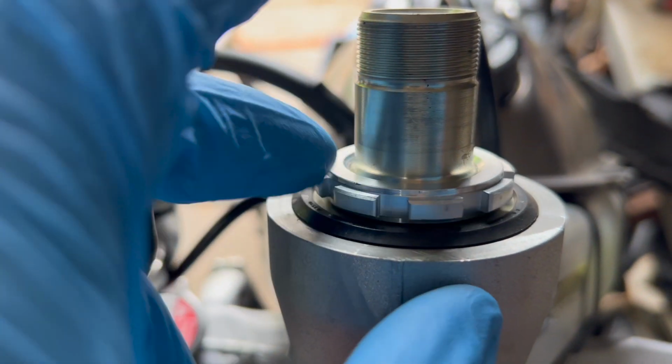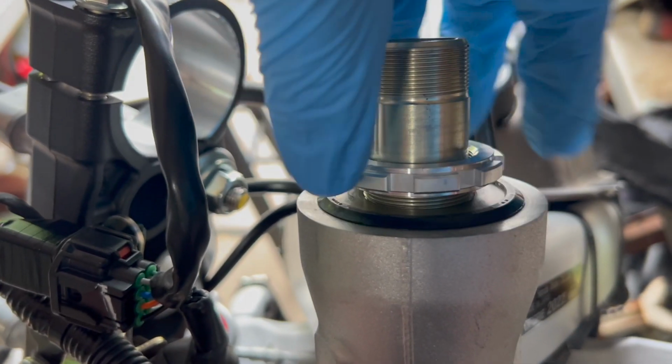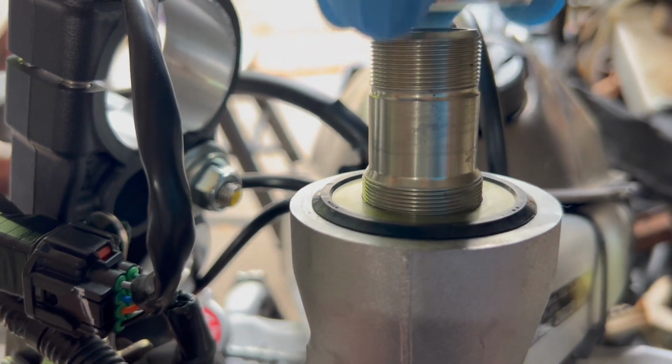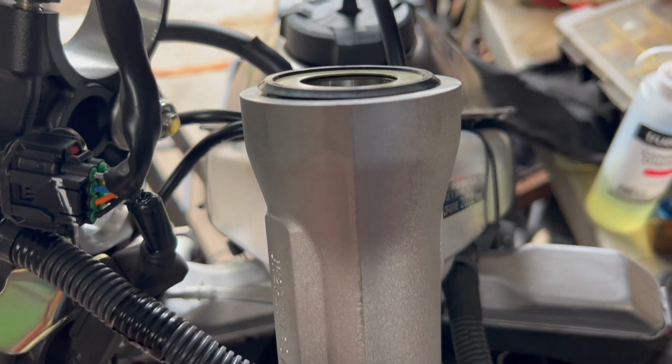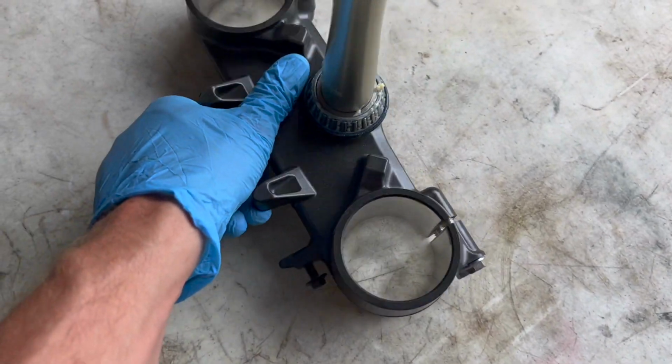Now that we've got that there, we need to loosen up this little crown nut deal. I've already broke it loose. You're gonna need a punch and a hammer, or a straight blade screwdriver and a hammer. Whatever you can do to hit up against that thing just to break that loose. We're gonna take that off, and then this is gonna slip right out here. See that bearing right there? We're gonna grease that bearing as well. That bearing and this one here. This one here is gonna be harder than the other one.